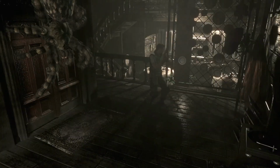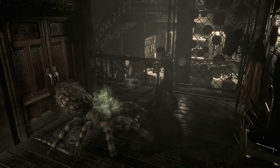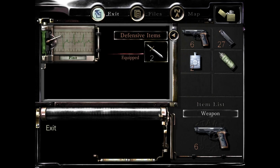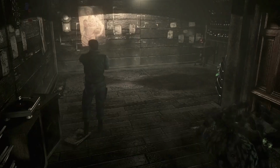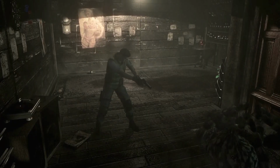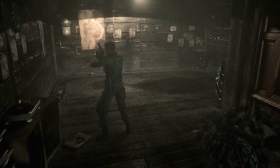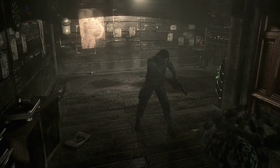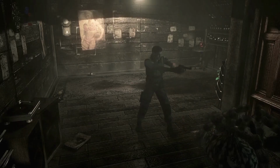Oh, that's a spider! Oh, Jesus. Can we kill it? Oh, Jesus. Alright, alright. Can we light it on fire? Okay, I guess not. I want to light it on fire. Whoa, whoa, whoa. I saw that. Alright. Okay. I mean, it's twitching. Okay, now it's not moving.